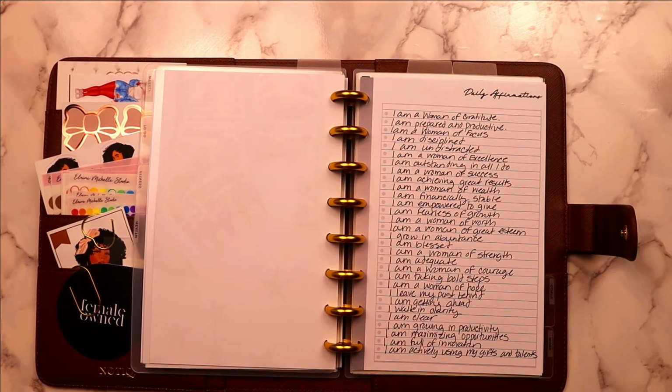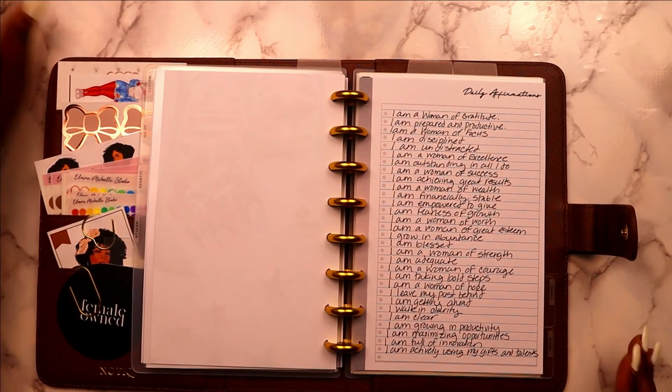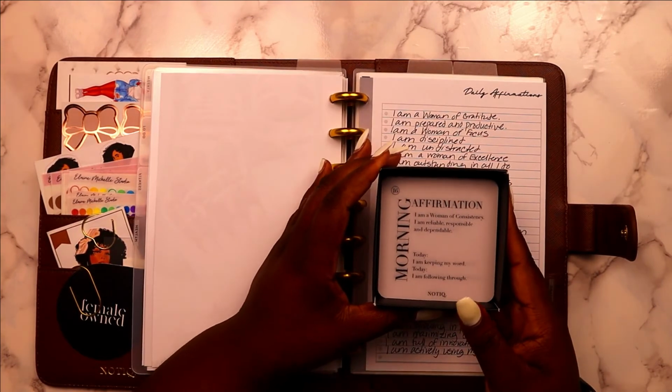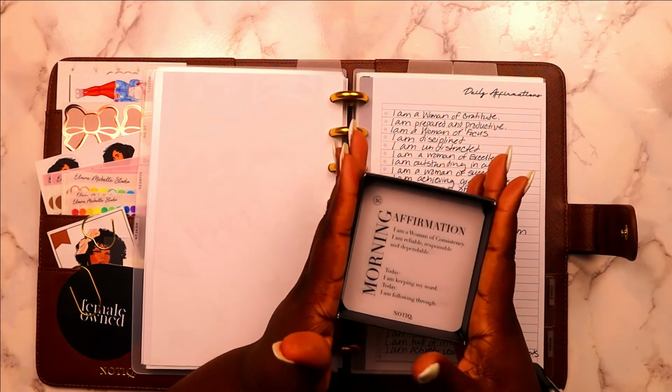And to cement them more into my life, I actually write them down. Where I get my affirmations from, sometimes I just make them up. But then there are times where I will pull from this little affirmation card situation. I got this also from Notique.